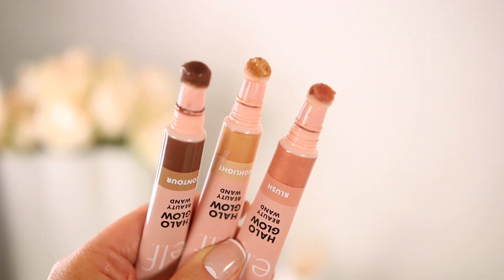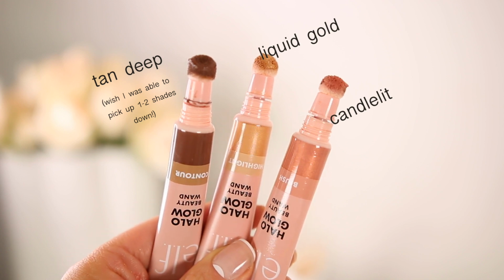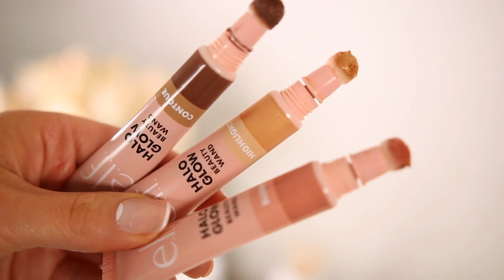I'm just gonna spritz my face really quick to hydrate it. For the highlighter, I have the shade Liquid Gold. For the contour and bronzing, it's the shade Tan Deep. And then the blush, I have the shade Candlelit. So if it was up to me and there were more options available, I totally would have picked different shades. Start out with the highlighter. I'm gonna do it first, and then once I apply the rest of my makeup at the very end, I'll go back in with a touch more.